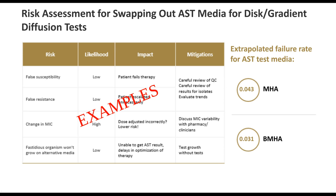And so the approach that we've been taking is more of a risk assessment type of approach to inform how we deal with these swaps. We take a look at the types of risks, for example, a risk of false susceptibility. The likelihood of that by switching out, for example, Mueller-Hinton agar would be pretty low. The impact could be that the patient fails therapy. And the way we've addressed this through mitigations is carefully reviewing our QC, carefully reviewing our isolate results, and evaluating for any trends that we might see.